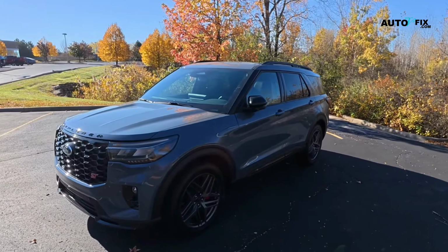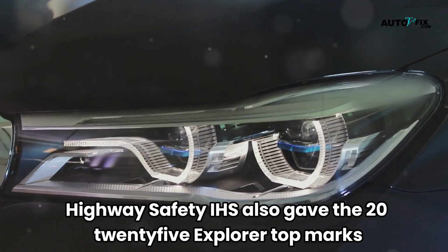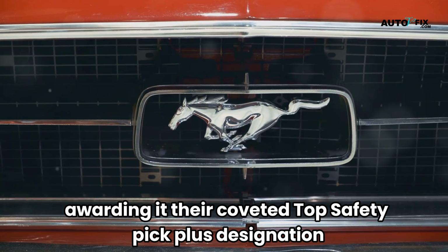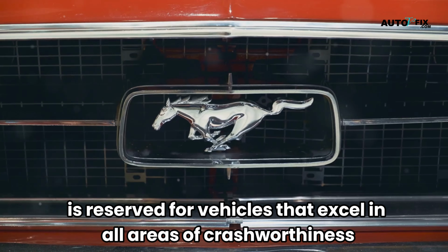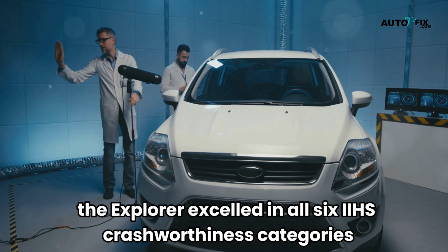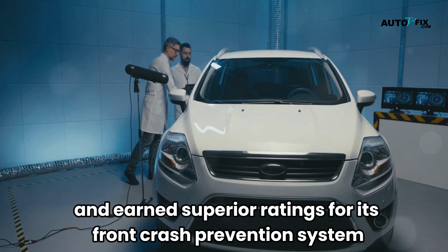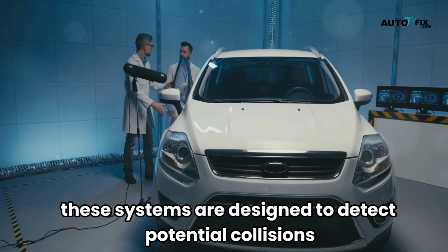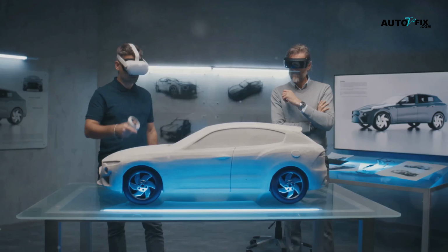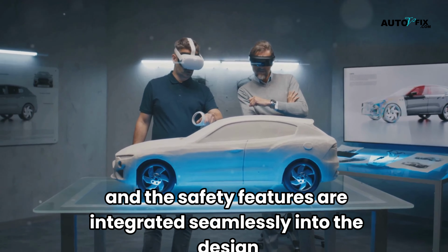an accident. The Insurance Institute for Highway Safety, IIHS, also gave the 2025 Explorer top marks, awarding it their coveted Top Safety Pick Plus designation. This award is reserved for vehicles that excel in all areas of crashworthiness and crash avoidance. This means the Explorer excelled in all 6 IIHS crashworthiness categories and earned superior ratings for its front crash prevention system. These systems are designed to detect potential collisions and take action to prevent them, adding an extra layer of safety. The vehicle's frame is built with high-strength steel, and the safety features are integrated seamlessly into the design.